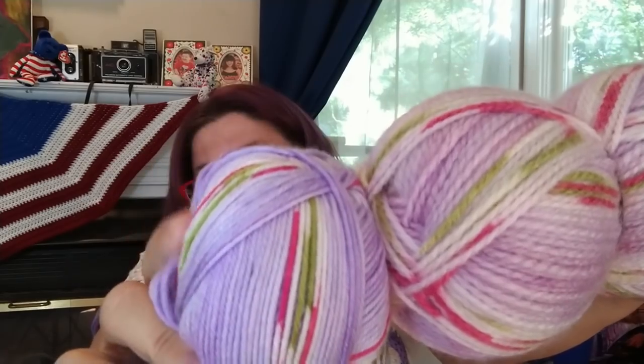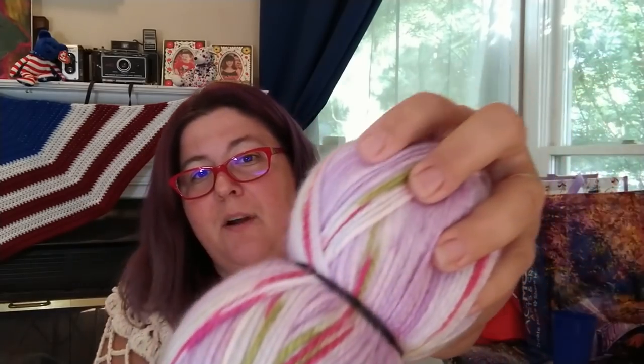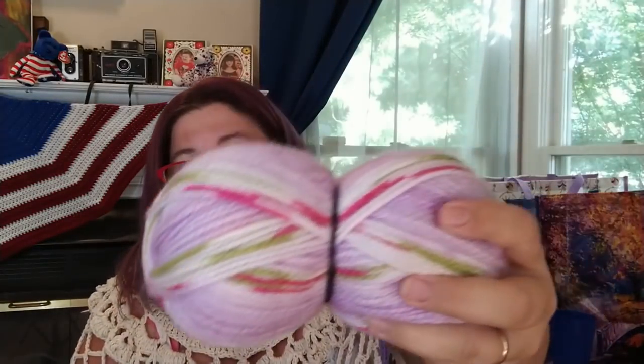Do you see the difference? This one's very smooth and soft, and this one is a little bit rough. Okay? So this is a mess up somewhere in the manufacturing of this yarn. But it's still beautiful yarn, and it still has the bloom on it. So you can still crochet the little flowers, right? I'm perfectly happy to work with this.